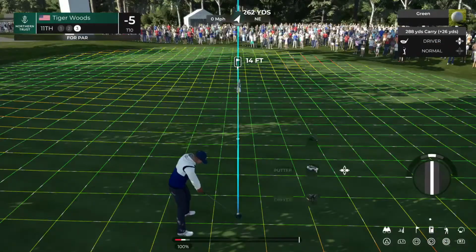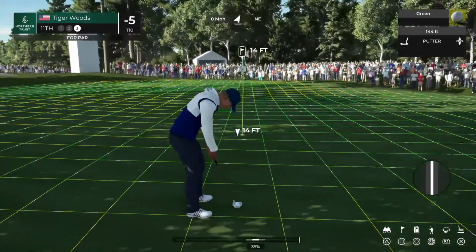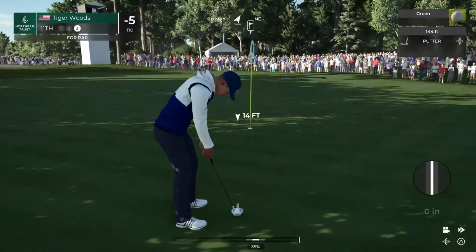A 14-footer. Their short game has been very impressive. They've kept this player inside the top 10 all day long because of it.